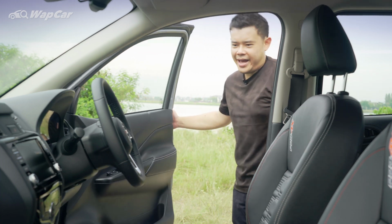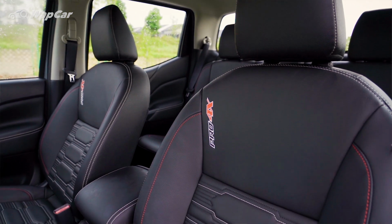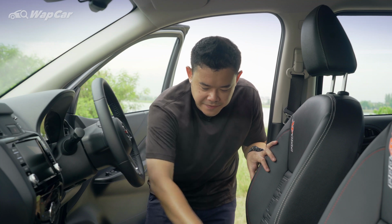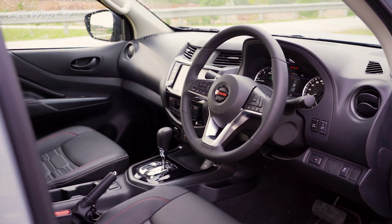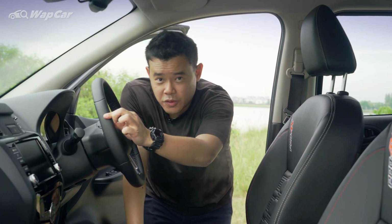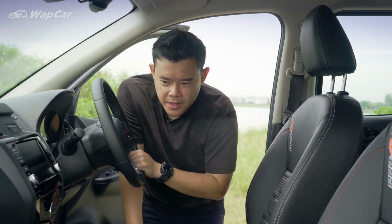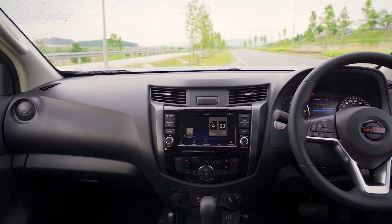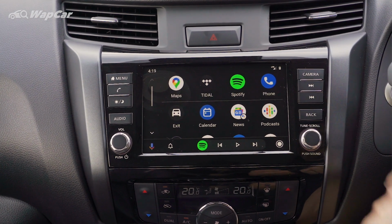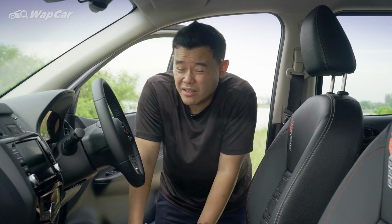On the inside, what I like. The seats. This is the zero gravity seats as well. Pro 4X emblazoned across. Very nice finishing. Steering wheel. Yes, I know it's from the Almera, but it's a nice design, a good size. Rim thickness is also pretty good. Buttons feel very sturdy. Very nice. Center console. You get Android Auto, Apple CarPlay, all the modern amenities one would need. And then electronic climate control. Can't really complain, can you?